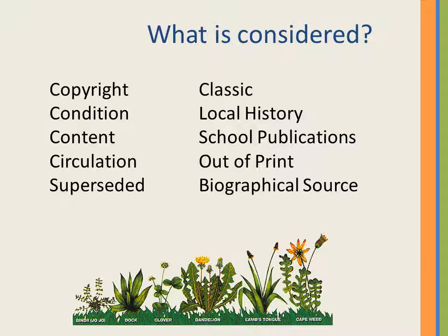The number of circulations, including the last circulation, is a clue as to whether the material is being used. If it hasn't been circulated for 5 to 10 years, determine why. Is it superseded? Is there newer information available? Materials to consider keeping as long as the condition is good are classics, books with local historical value, school publications such as yearbooks, materials that are out of print but still valued for the information, and biographical sources.